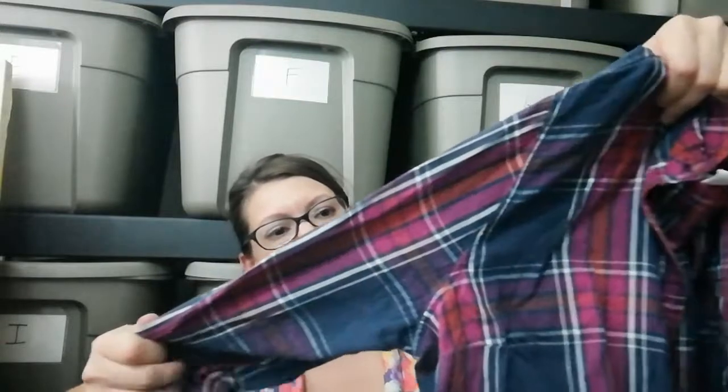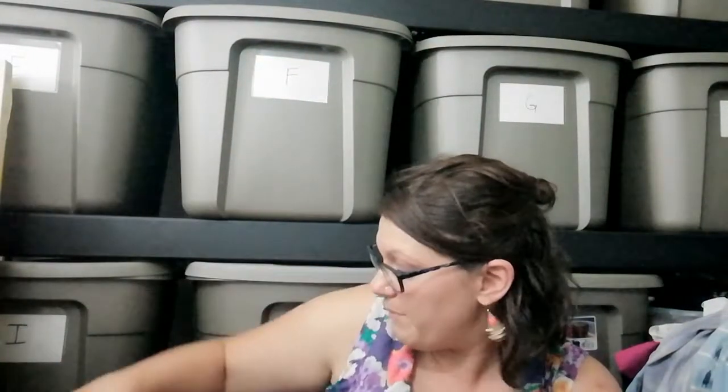This one's just for me. I just really liked the color of the plaid. It's just pure energy, so nothing big, but I just loved the plaid. It's showing up a little bit more red, but it's definitely pink and navy and orange, and I loved it, and so that's going to go in a separate pile for me.